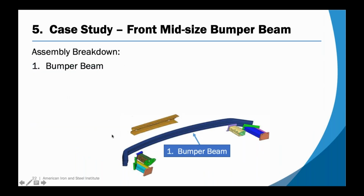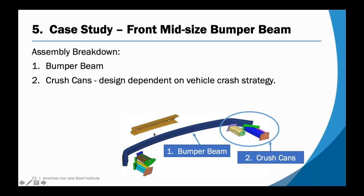But let's look at the assembly breakdown of this. Let's take the roll form beam for a minute, just to look at exactly what we're looking at. First is the bumper beam, the typical blue component right here. But the second area is the crush cans out here. This really is dependent on the vehicle crash strategy. One is whether the vehicle has to meet the requirement for the IHS test. You might not need this outboard crush can if you didn't have to meet that requirement. In addition, the vehicle crash strategy for the front end might not require this type of engineered crush can either.